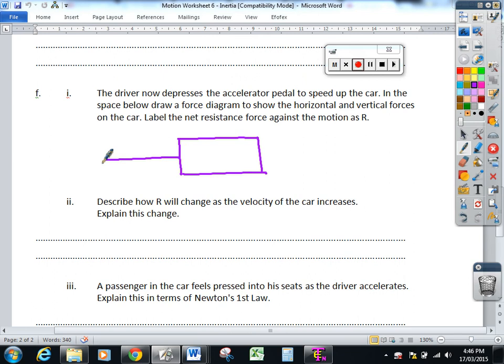So the driving force becomes quite large. As a result, the resistance forces increase. They can never be any bigger than the driving forces. If the resistance forces were bigger, then it would move backward. So just make sure that you would have a smaller arrow at this end. Okay? And we need to look at vertical forces for the first time here.